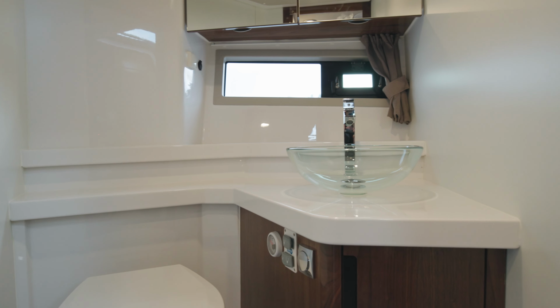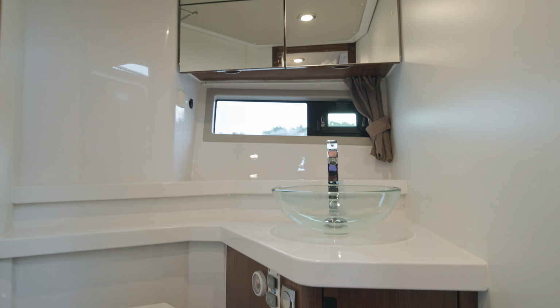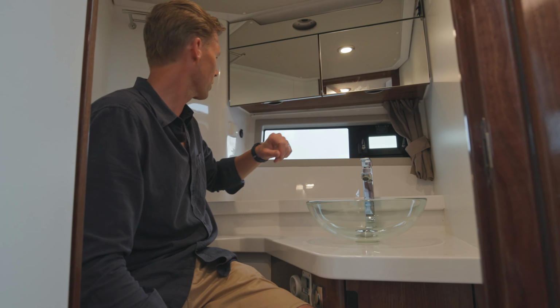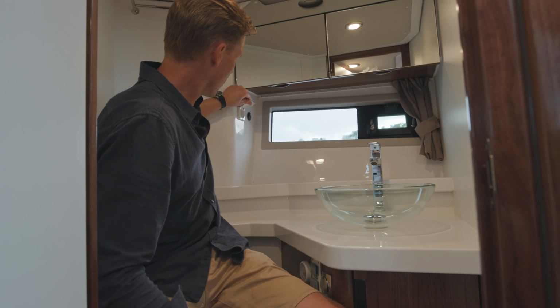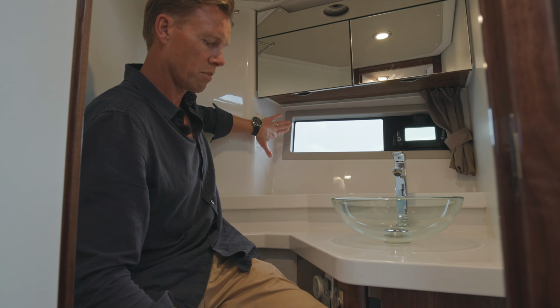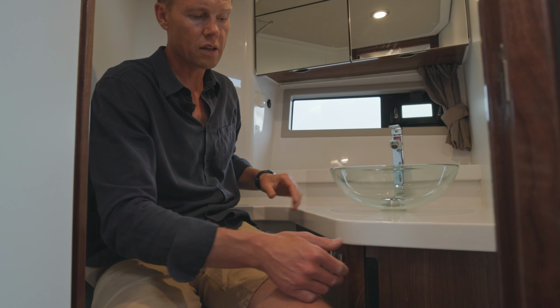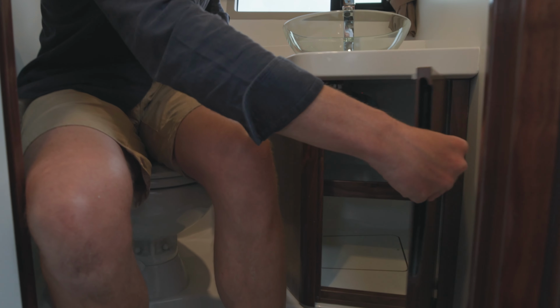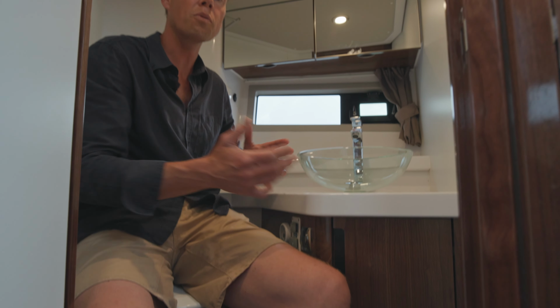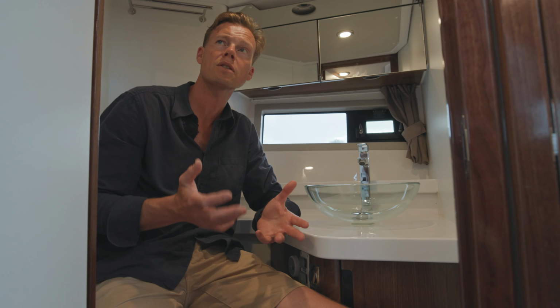Also, we have this design here with this layered bench, just to give it a little bit more of an interesting feature with this glass top basin. And also you can open the port light, and you have your 220 and your 12 volt power outlets. Of course, the electric toilet and more storage underneath. So really, it's a compact package for this size of a boat.